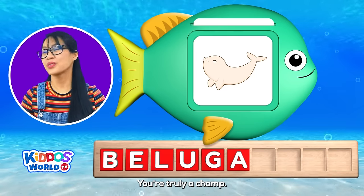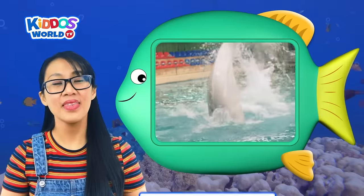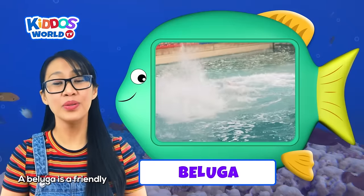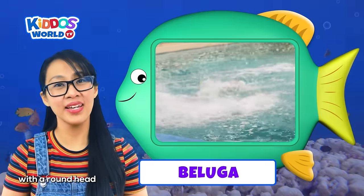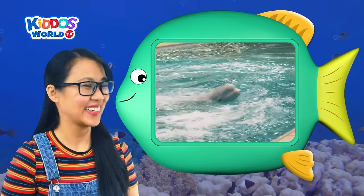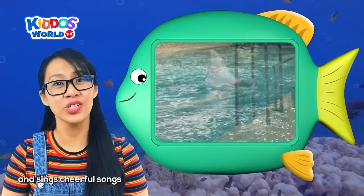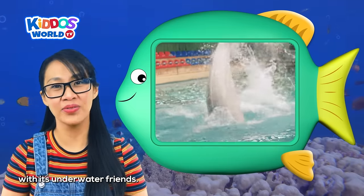Bravo! You're truly a champ. Yahoo! A beluga is a friendly white whale with a round head that looks like a smiling melon. It swims in chilly Arctic waters and sings cheerful songs with its underwater friends.